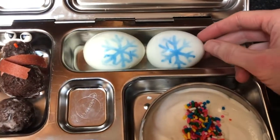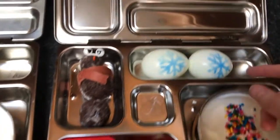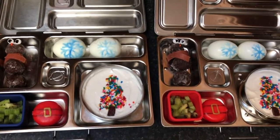These eggs I did dry first. I just patted it with a paper towel, and you can see it turned out a lot nicer, and the cookie cutter did come with a bunch of different designs, so I thought that would be nice to make it a little more festive. But that is Wednesday's lunch.